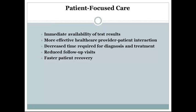Patient-focused care. We give immediate availability of test results, more effective healthcare provider-patient interaction, decreased time of diagnosis and treatment, reduced follow-up visits, and faster patient recovery.